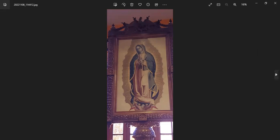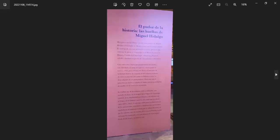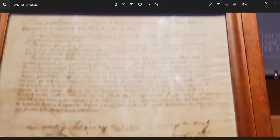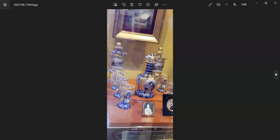So, Lady of Guadalupe. On the last day of our travel to Mexico City, we took a hop on, hop off, and one of the places that this hop on hop off took us was Lady of Guadalupe. We didn't realize it was our last few hours of traveling in Mexico City. And there is an entire religious pilgrimage there. Thousands of people go every year to the Lady of Guadalupe, where Lady of Guadalupe appeared to that person.